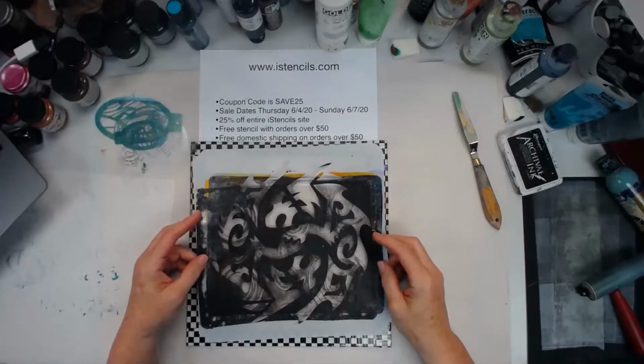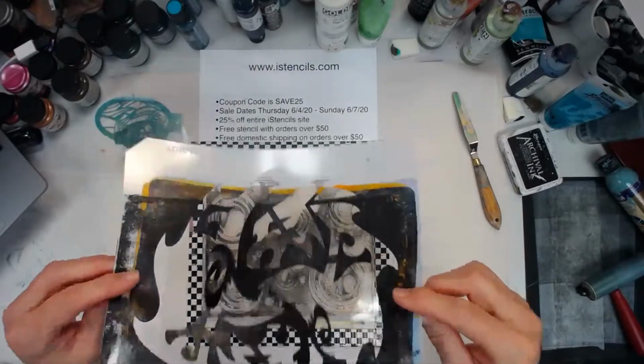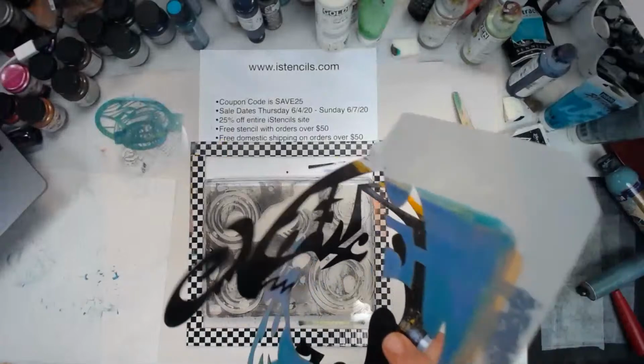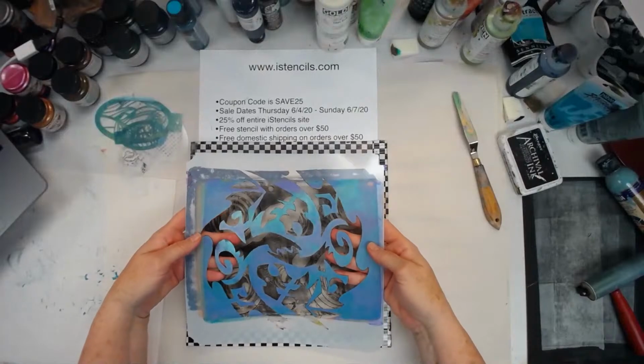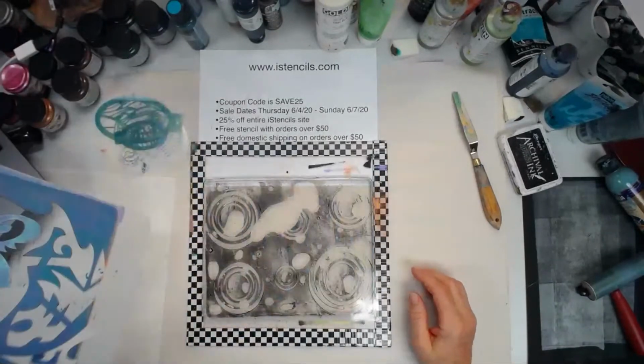This is an iStencil brand. Now, I will tell you that this one is a little tricky to use. See how, because of the design, it's loosey-goosey and kind of falls down. So you've got to be careful when you place it. I try to hold it like this and then drop it last minute. Oh, look how pretty the stencil is. I love that print.